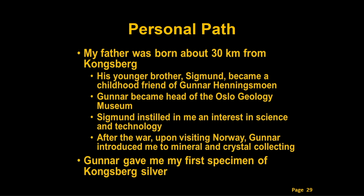He gave me my first specimen of Kongsberg silver back in 1949. I still have it. I'm happy to say it was worth 50 cents then, and it is probably worth 75 cents now. Wasn't a very good specimen, but it got me involved in the Kongsberg mines. It's one of the first specimens I ever owned.